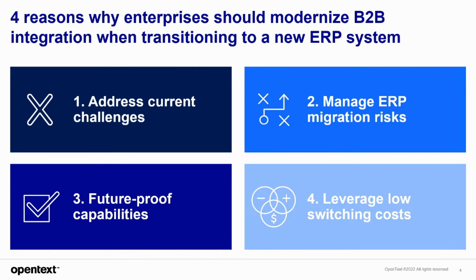Against that background, it's now time to turn over to our main topic for this webinar, which is the reasoning behind why enterprises should modernize their B2B integration solution in connection with transitioning to a new ERP system. I've summarized these reasons into 4 different areas. The first one is around fixing common issues that are currently impacting and hindering operations that many organizations are today facing.